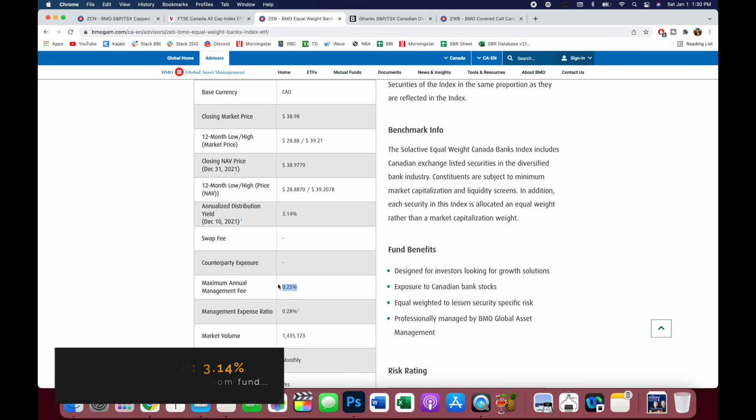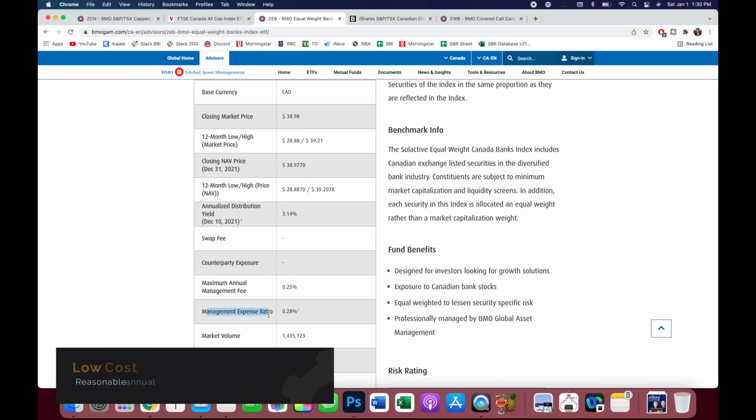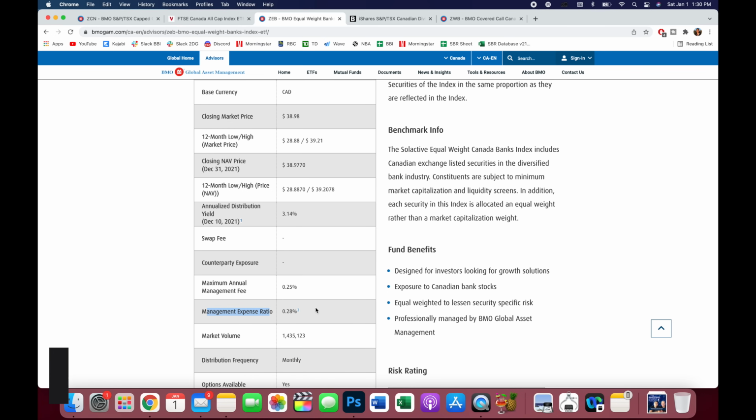Typically, when you get away from broad-based funds, you do start to pay more and more. We want to be looking at the management expense ratio. This is actually what we'd be paying as investors. 0.28 is very, very fair and reasonable. Again, if you do decide to go out and buy individual stocks, you can do that quite easily. But for ETF investors, this is a very moderately priced fund with a higher yield.